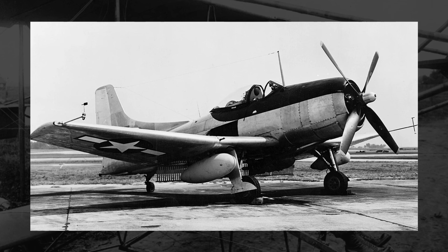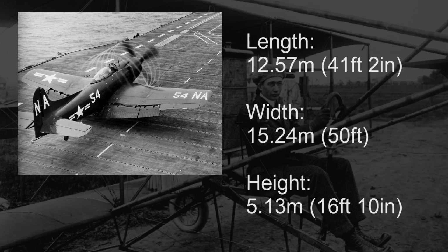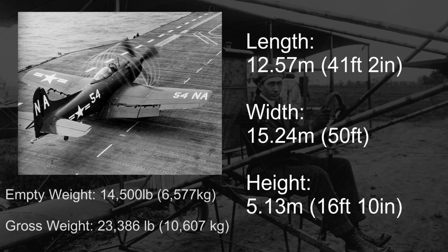It was the last of the 4 to take to the air, and by the time it managed to work out some of its kinks, the 2 more successful aircraft were much further along and were more promising, leaving the XBTK to be forgotten about. In second place for success is our subject for today, the Mauler. Out of the 4 models, the Mauler was certainly the heavyweight of the group, measuring in at 12.57 meters long, 15.24 meters wide, and 5.13 meters tall, weighing in at 14,500 pounds empty and a whopping 23,386 pounds gross.